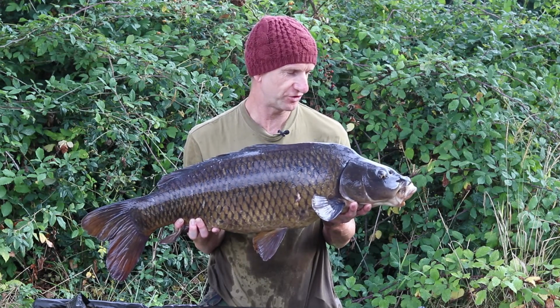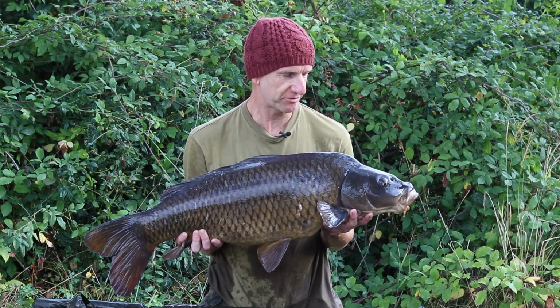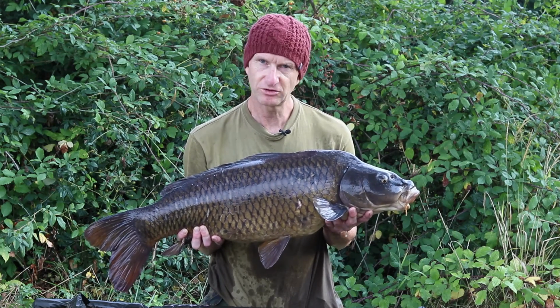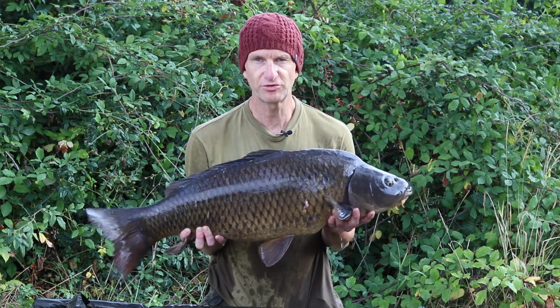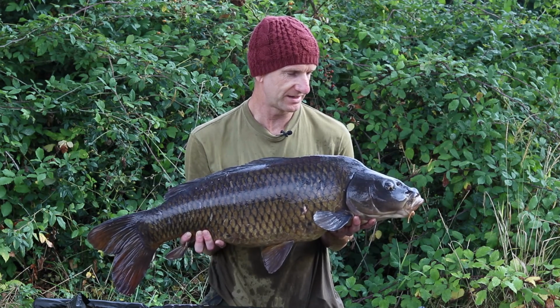There you go guys, second fish of the trip. Real long common this one. Real lively as well. Came off the far margin, slammed the rod down, massive drop back, and then basically did nothing until it came right in front of the rod tips. Once I got it under the rod tip, I couldn't do anything with it for about 15 minutes.